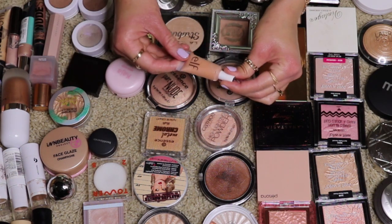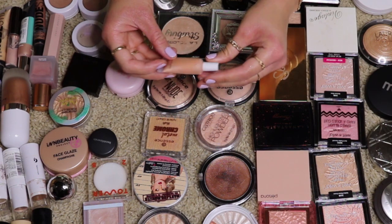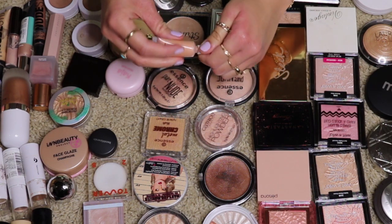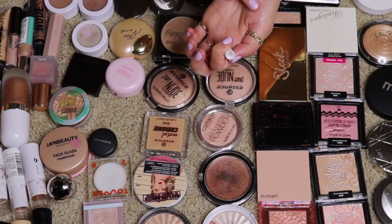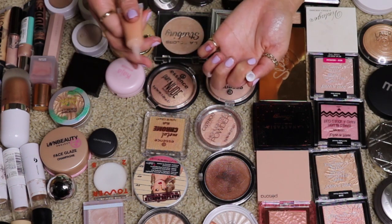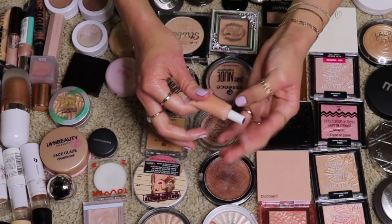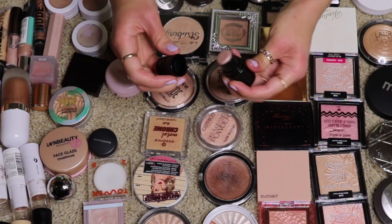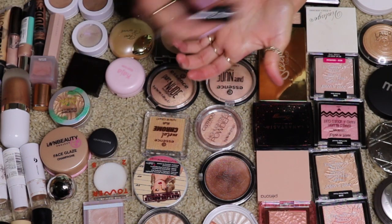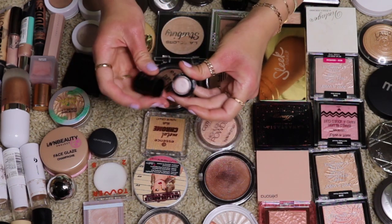I'm also going to get rid of this little mini eyeshadow, or sorry, highlighter that's liquid as well. I also just never use this. It's also super metallic and not something that I would wear. It's a bit too light for my skin tone. Maybe my sister would like this. I don't think I'd ever use this either. It's also a bit too light for me, and I've never used it, to be honest, so I'm gonna get rid of this.